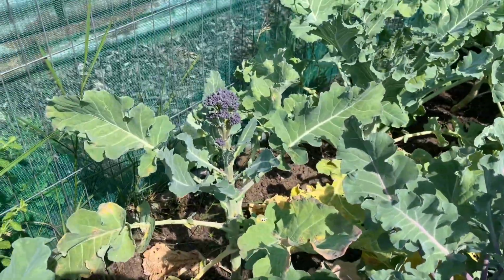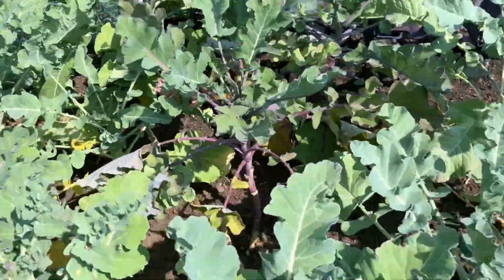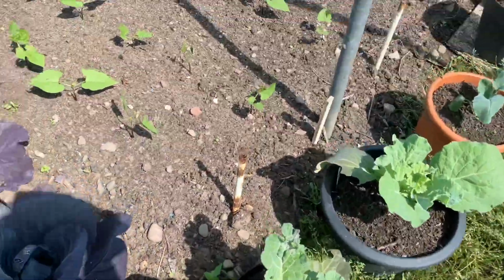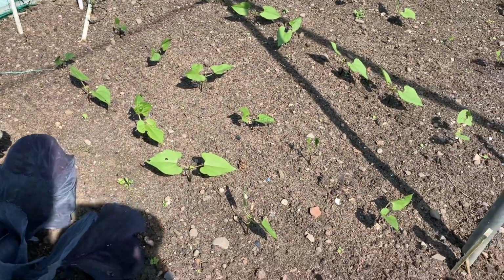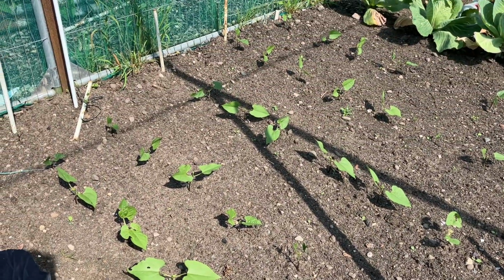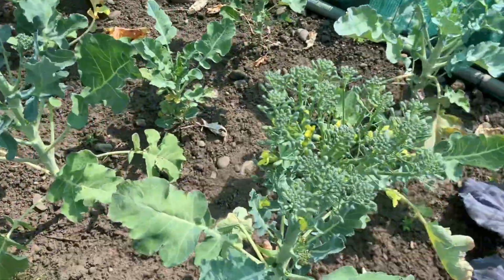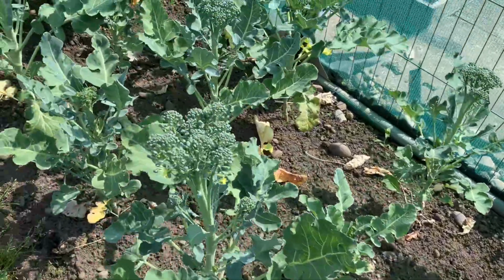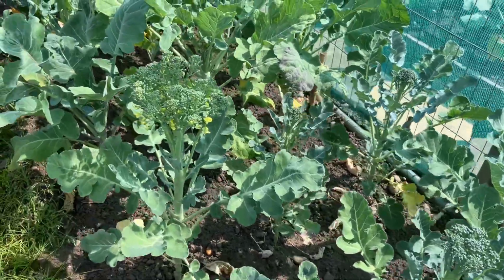So we've got a couple of purple sprouting broccoli which are ready to go. These are the Savoy cabbages that I rescued the other day. Red cabbages, not that happening, but all the pongo beans that I planted 2 weeks ago. So the majority have come through. So when I come down later this evening, I'm going to give those a good watering. And this is the green sprouting broccoli. So these are all pretty much ready to go.